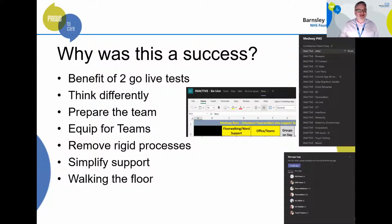So if anybody identified an issue that affected Go Live and needed urgent response, then we tagged that message, and we could use Teams to track them, make sure that they're all picked up and responded to as well. And we also pinned things to our team. So we've got the rota there, which was everybody wanted to know what they were doing in terms of floor walking and what their responsibilities were. And we also pinned the Go Live issues tracker there as well, so everybody could have direct access to that whenever they went into the team.